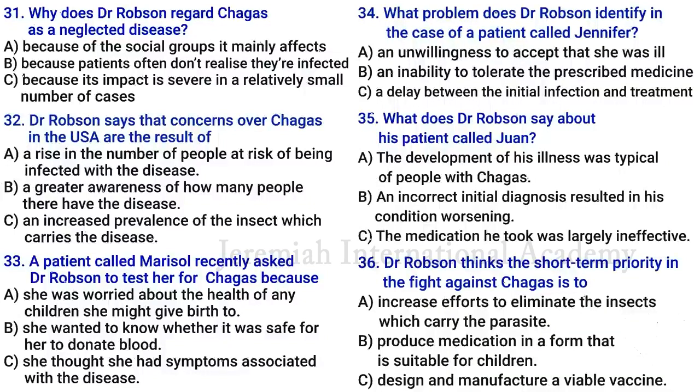Well, another patient, I'll call her Jennifer, felt unwell following a vacation in a region where Chagas is endemic. Tests indicated she was Chagas positive. Jennifer was then referred to my clinic where we do further tests. Meanwhile, she looked up Chagas online and understandably was distressed by what she read. "Why me?" she once said to me.